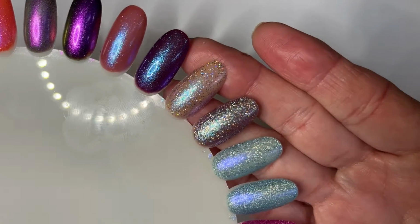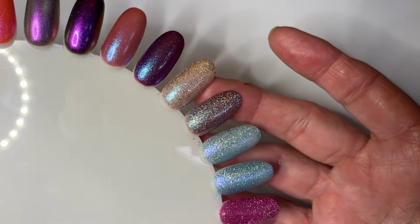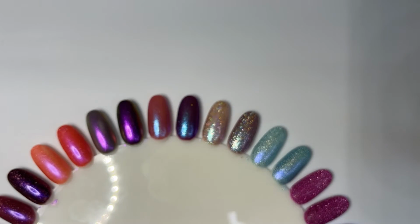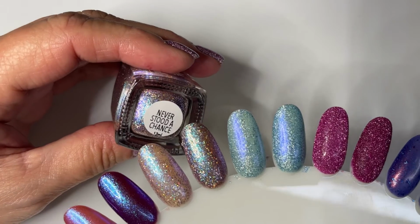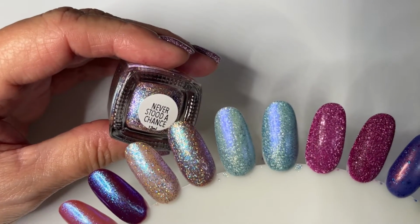It continued to deepen up that brown base. Just adds in a ton more shimmer and glitter. Very pretty. I really do like this one a lot. Well, I like all of them, of course, but this is a nice one. Never Stood a Chance in one coat and then three coats. Very colorful, very pretty.